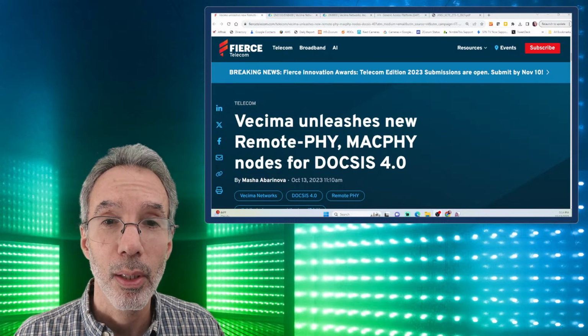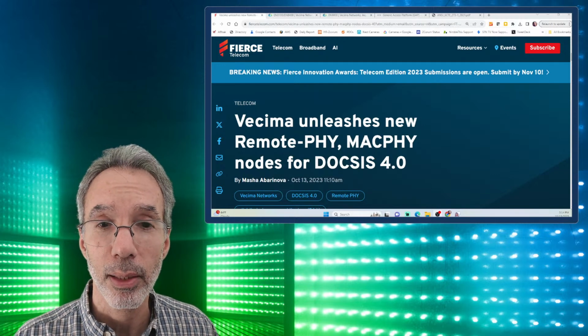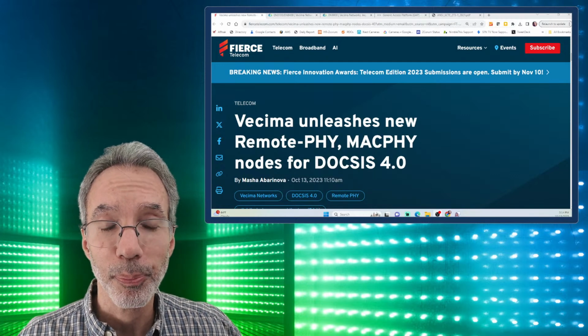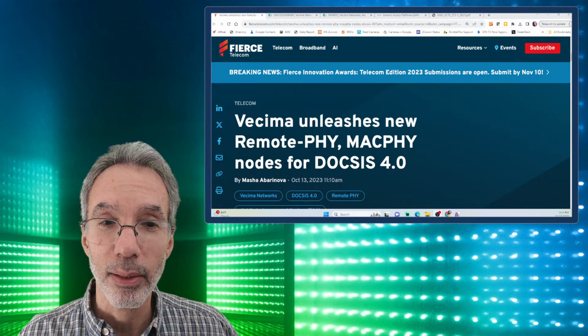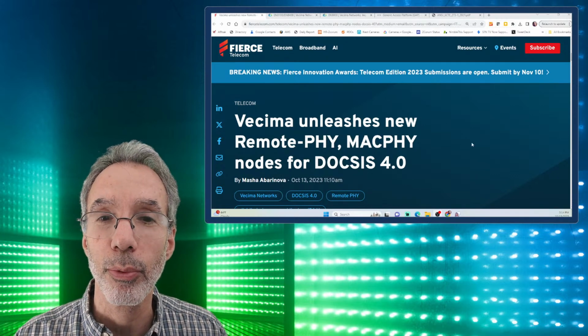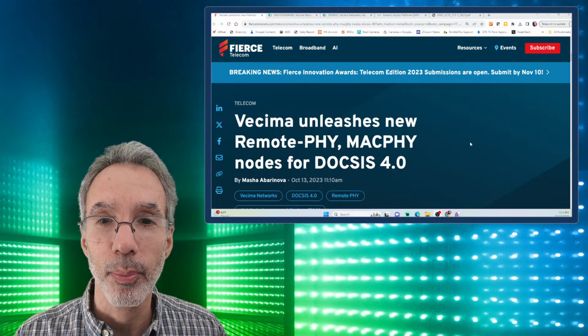Plus, these nodes will allow an operator to, if they put in, let's say, DOCSIS 4.0 technology today, they could then use that same node in the future for a PON deployment. They don't seem to be yet standardized nodes. I'll talk about that as well as far as gap nodes. But you see here, let's read through this, and then I want to share something about gap nodes just to kind of get you up to speed on what that is.